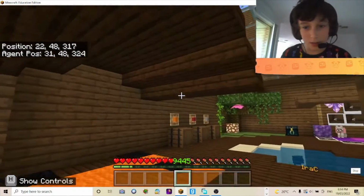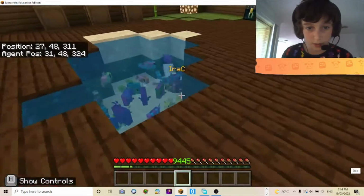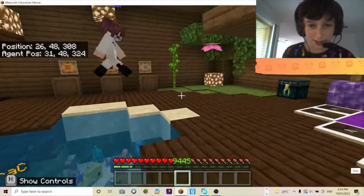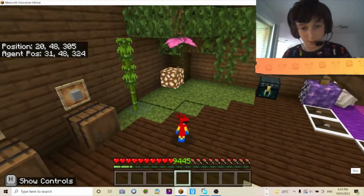Anyways, this is Foxy the Fox's room. This is Foxy the Fox. That's my fox. Ira's a fish now. Since I'm an animal, I'm a bird.